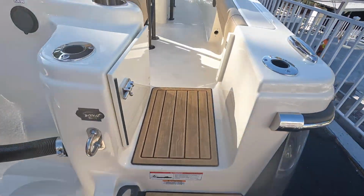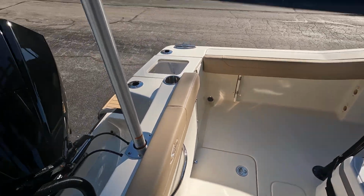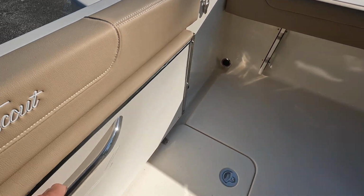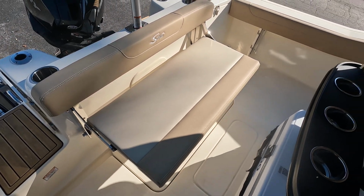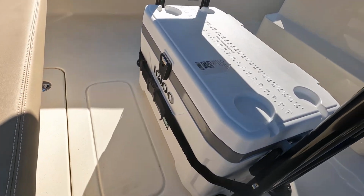Ladder on the starboard side. Coming into the boat, have a nice area back here, ski pylon, nice area to fish out of with the live well here. Or if you need some extra seating, pull this out. You have a seat right there. Also more rod holders and cup holders. Cooler under the seat.